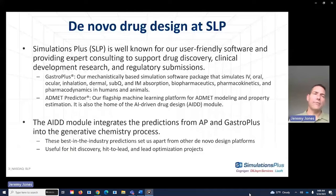And the other software platform is our ADMET Predictor, which is our flagship machine learning platform for ADMET modeling and property estimation. And it's also the home of our AI-driven drug design module. And again, the reason I mentioned this is because the AIDD module integrates the predictions from both ADMET Predictor and GastroPlus into the generative chemistry process. And really, in my opinion, it's these best in industry property predictions that set us apart from other de novo drug design platforms.